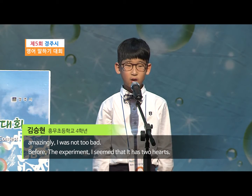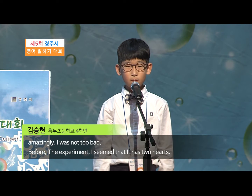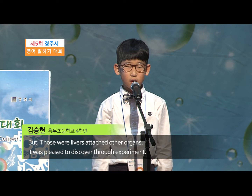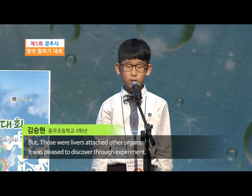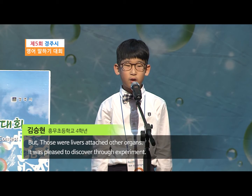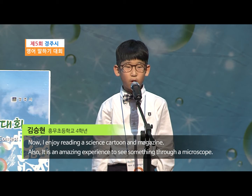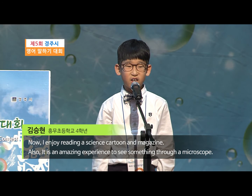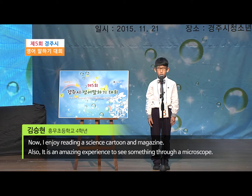Before we dissected the sturgeon, I thought it had 2 hearts. But afterwards, I found out that the livers were actually attached to other organs. It was a very interesting discovery for me. Now I really enjoy reading science cartoons and magazines. Also, it's super cool to see something through a microscope.